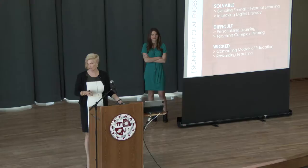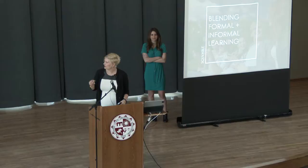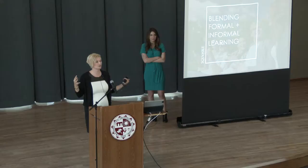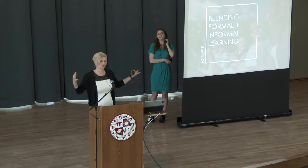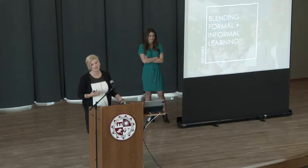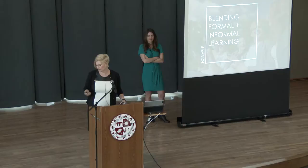So our first solvable challenge we're going to be looking at is the blending of formal and informal learning. Traditional teaching approaches, with their roots in the 18th century, are very common at institutions. So how do we take these two ideas of traditional formal learning and this informal learning, and blend and blur these lines? We're really trying to figure out how to do that. I think online learning and a lot of these other offerings online start that conversation. But what are some great examples of blended formal and informal learning?